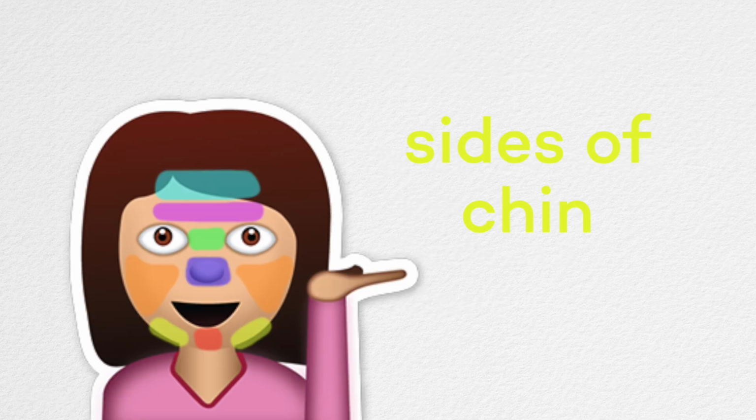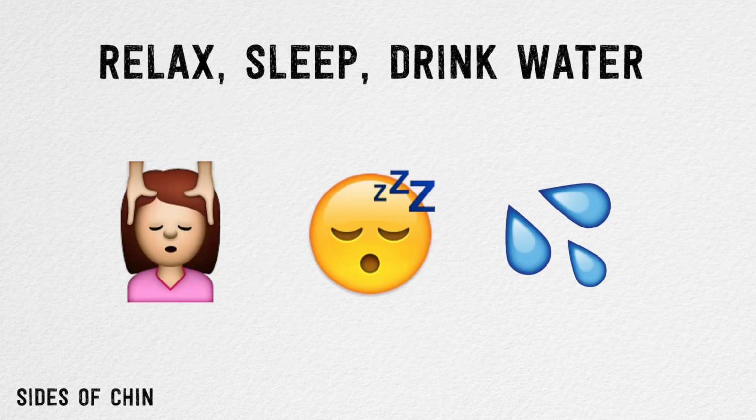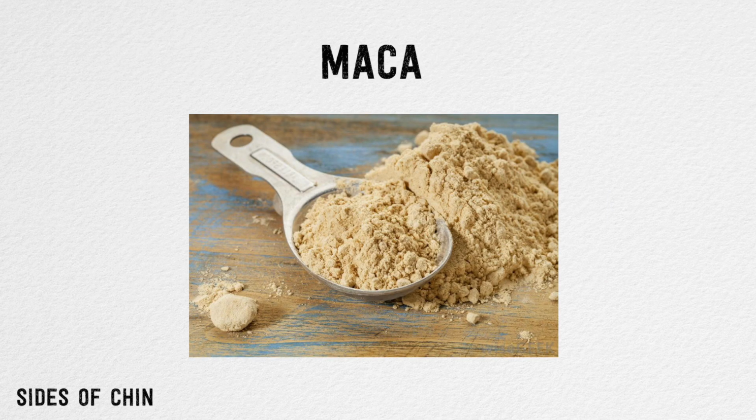And finally, the sides of your chin. This area is connected with the reproductive organs and the kidneys. Hormonal imbalance, kidneys working overtime, and extreme stress could all be causes for acne in this area. So relax, get adequate sleep, again, drink enough water, again, eat leafy greens. Again. And keep your skin squeaky clean. Give the superfood maca a try. It's especially known for aiding in balancing hormones. A lot of bloggers have attributed maca, along with a complete lifestyle change, to finally beating chronic acne.